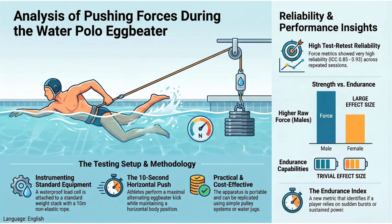And because of that elastic deformation, the researchers rightly concluded you simply cannot use this pool deck setup to measure explosive onset power. It is strictly, entirely a tool for measuring sustained force once the entire system is fully tensioned. And acknowledging that limitation is what gives the rest of the study its credibility, honestly.